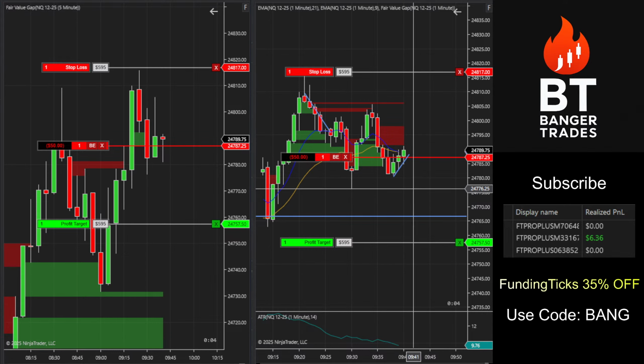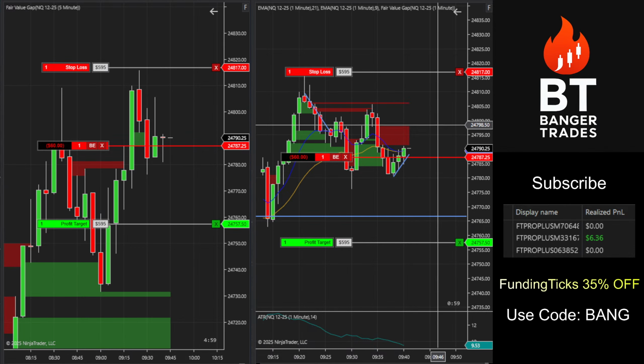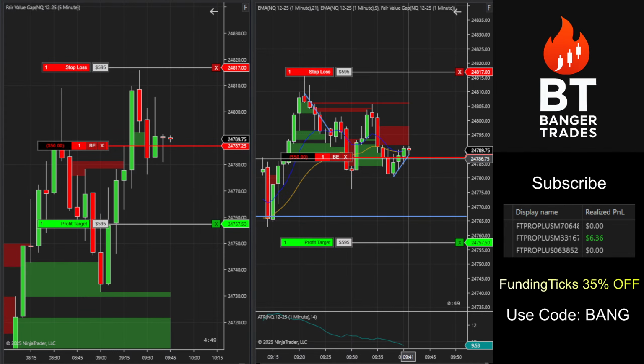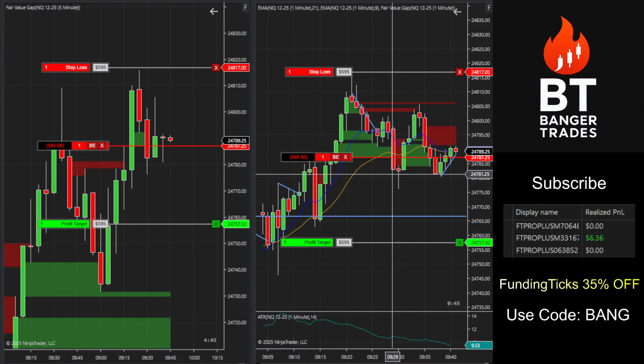Yeah, Dylan's out of his short. Try again at 793. Yeah, I do have that bearish gap here in my hold. A little unfortunate though. We had that little push and we kind of just held up at the lows there. Couldn't push any lower.